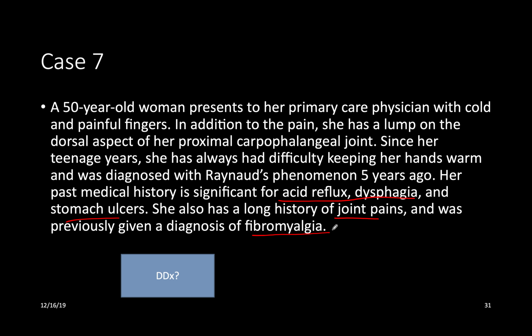Good, yeah. So I fully agree with that differential, especially putting scleroderma first. Having Raynaud's plus some sort of esophageal issues, you could have the system-wide scleroderma, or it could just be a CREST syndrome where we're just having those 5 manifestations. Either way, it definitely seems most likely our diagnosis. So next best step.